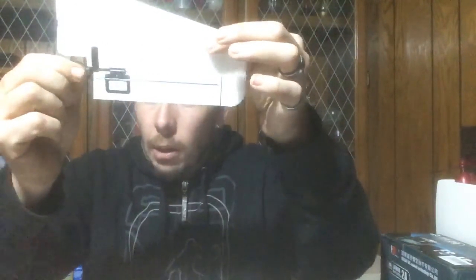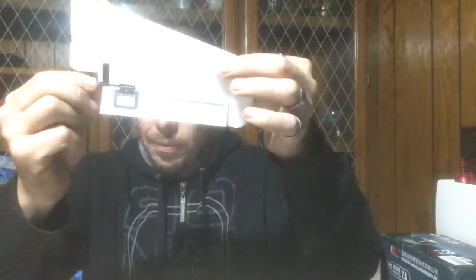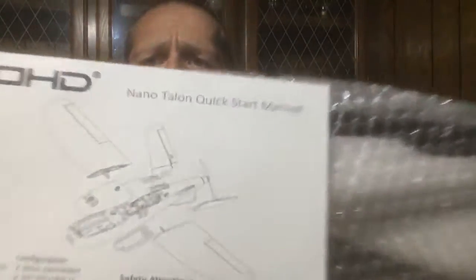Alright, so these ones, I believe, are going to be like rear tail rudders, and again, I would assume they're going to pitch somehow, maybe. So we're going to put those right there. It looks like this is going to be pretty easy to assemble, though. There's our instructions. Bam, right there. Those are our instructions, which we're going to put to the side because we don't need instructions, right? We're going to need instructions.